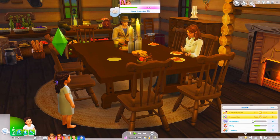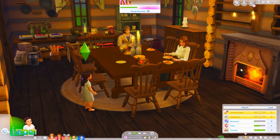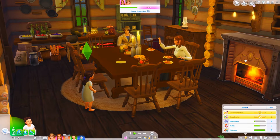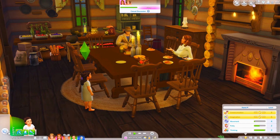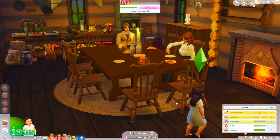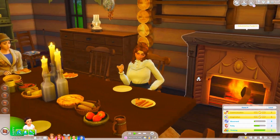So see, what do you need to work on? Oh, you can get your thinking up. Let's go ahead and do that a few times, and I think that'll get you to at least 4, and then you'll be good. Yeah, your communication skills are top notch. The girl never stops talking. And then she should be set to get the toddler trait.